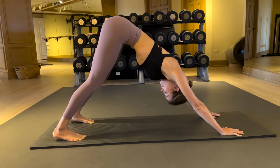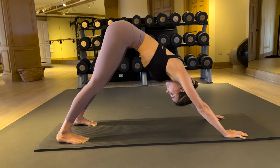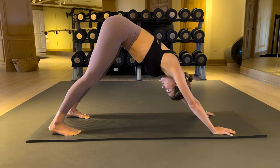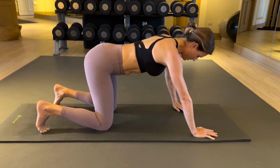And then in apnea, you're gonna straighten your knees and press your heels down. Beautiful. Good. So inhale, stay here. Now exhale, come to all fours. Good. We're gonna take 3 breaths.